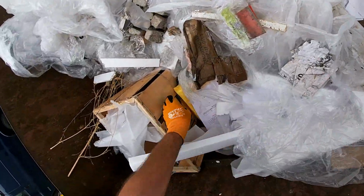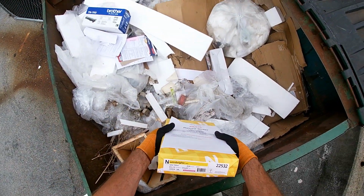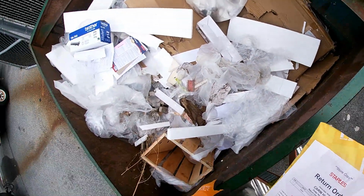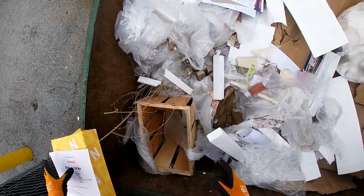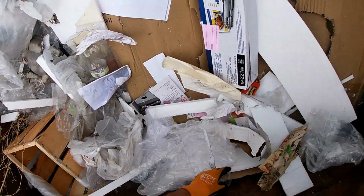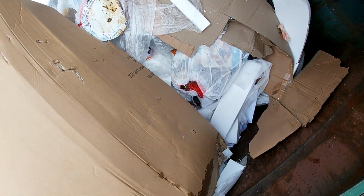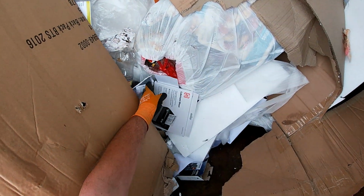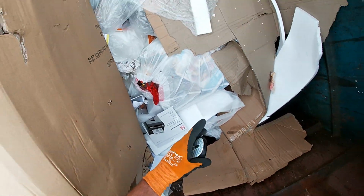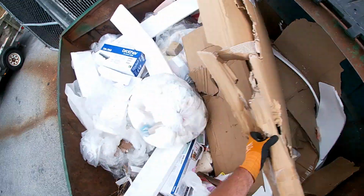Hopefully I got part of all that desk. What's this? Whole pack of yellow paper. We'll take that too. All right. Anything underneath here? What's this? It's a little wireless mouse. It looks kind of used, so we're not going to grab that.